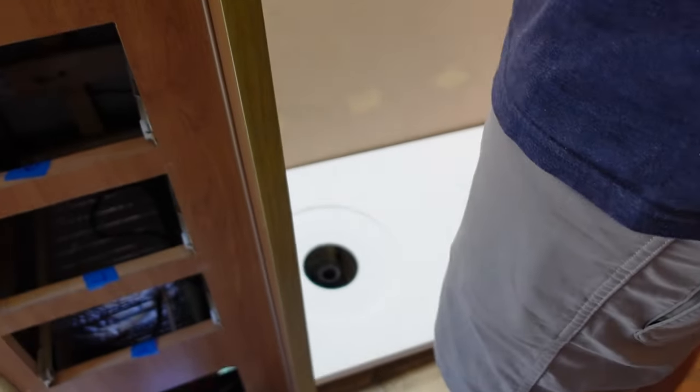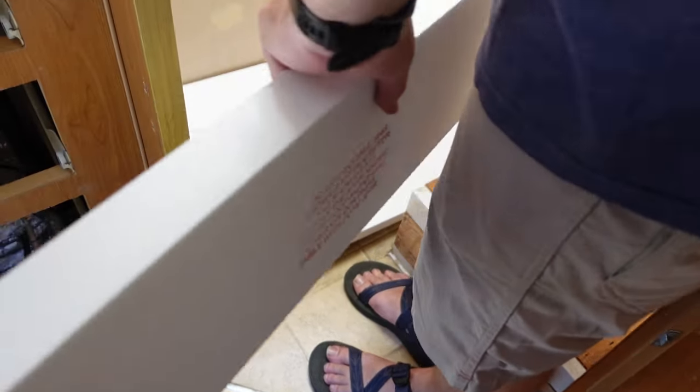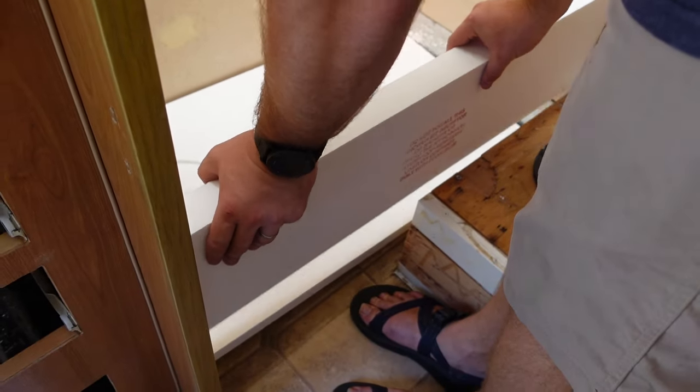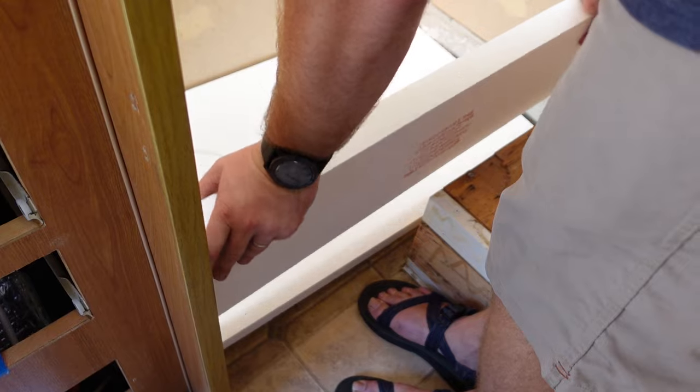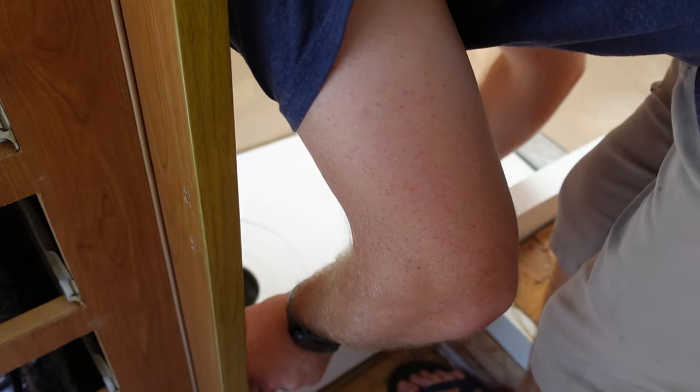Yeah, we're gonna lower the pipe so we could get a couple more inches in the shower for us, since we are tall people. I have to move that wiring a little bit, but overall... Oh, yeah. Oh, wow. It's like a perfect fit. Like a glove.